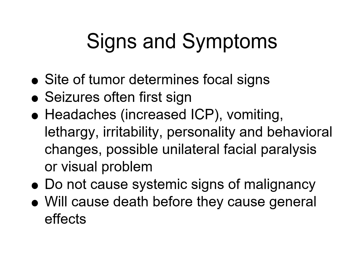The site of a tumor determines the focal signs. In some cases, focal or generalized seizures are the first sign as the tumor irritates surrounding tissue. If the tumor continues rapidly growing, then signs of increased cranial pressure can develop quickly, and this may start with early morning headaches. Headaches will increase in severity and frequency. Vomiting can occur, lethargy and irritability can occur, along with personality and behavioral changes. Brain stem or cerebellar tumors can affect the cranial nerves, causing unilateral face paralysis or visual problems. In some cases, the clients may develop focal or generalized seizures as the tumor irritates that tissue.